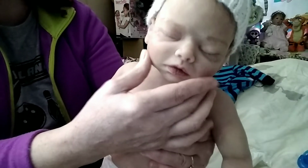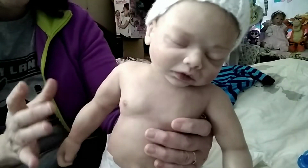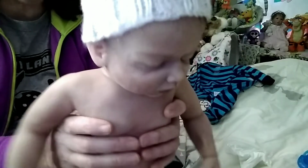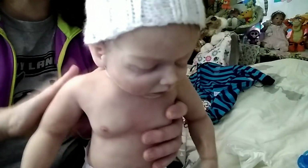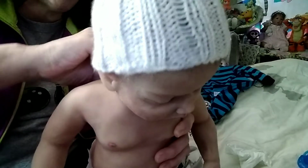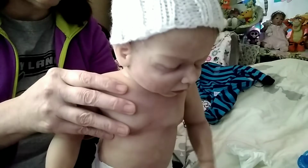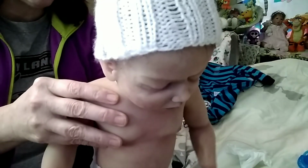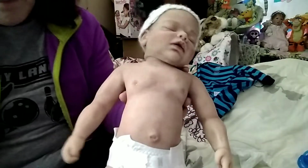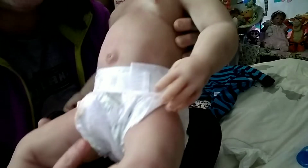So this baby, there's nothing wrong with him. This is how his face was when I got him. His whole body. He's got no bubbles. He is a very hard silicone. He's got stuff on his back, and I can't get it off of his back. But anyways, as you can see, this baby, and I have not given him a bath since.